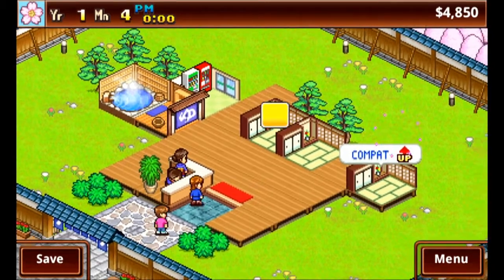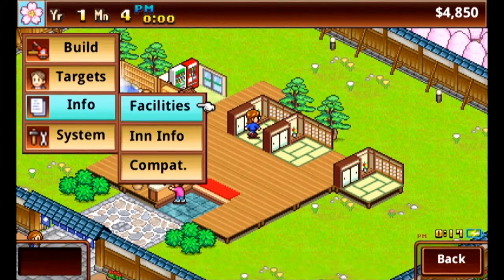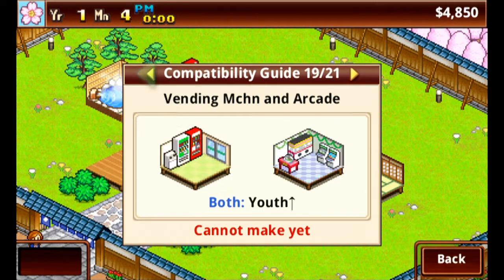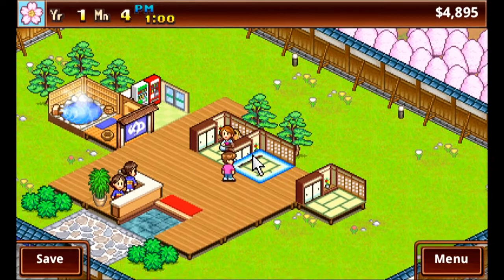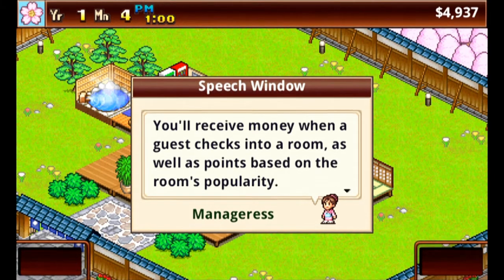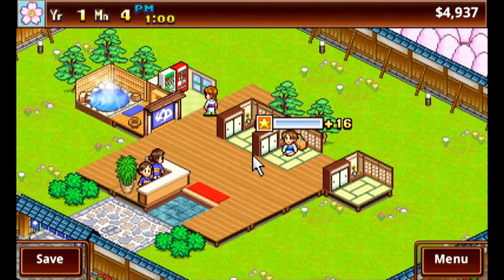There's a wide variety of things that can be purchased. Every visitor will want a room to stay in and a bath, but there's also many other stores and facilities such as restaurants, arcades, ping pong tables, and even fortune tellers. You'll have to consider the placement for each room, not only to reduce the travel time of visitors, but also because some rooms get bonuses when they are placed next to others, such as putting a vending machine next to where your guests sleep. Conversely, putting a loud pachinko machine near a reading room will lower its attractiveness.